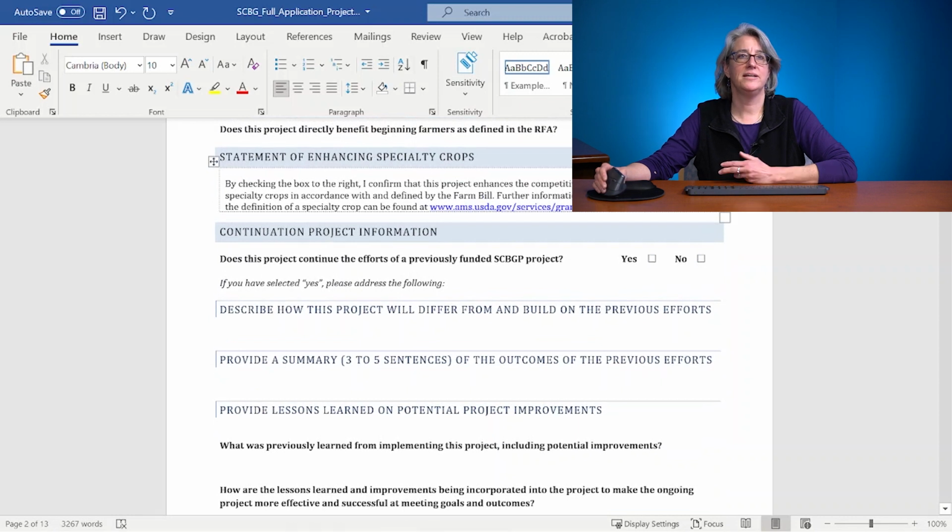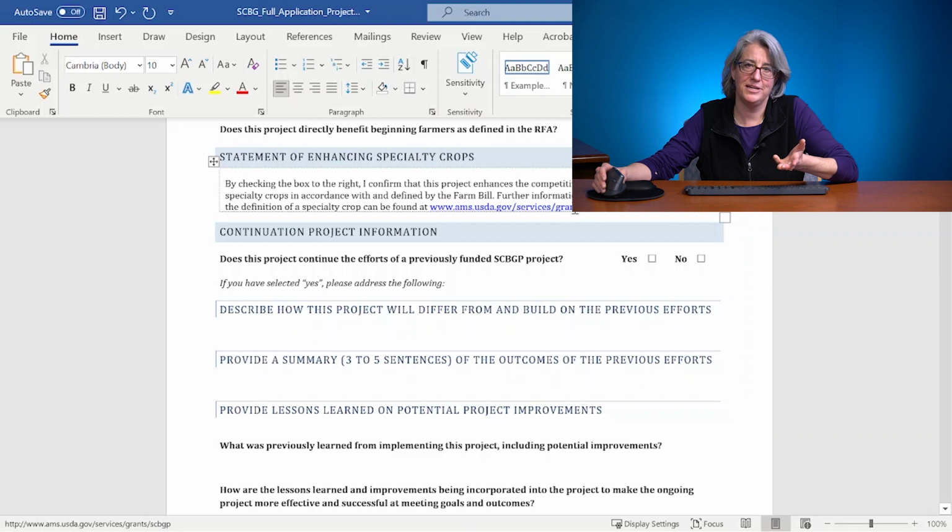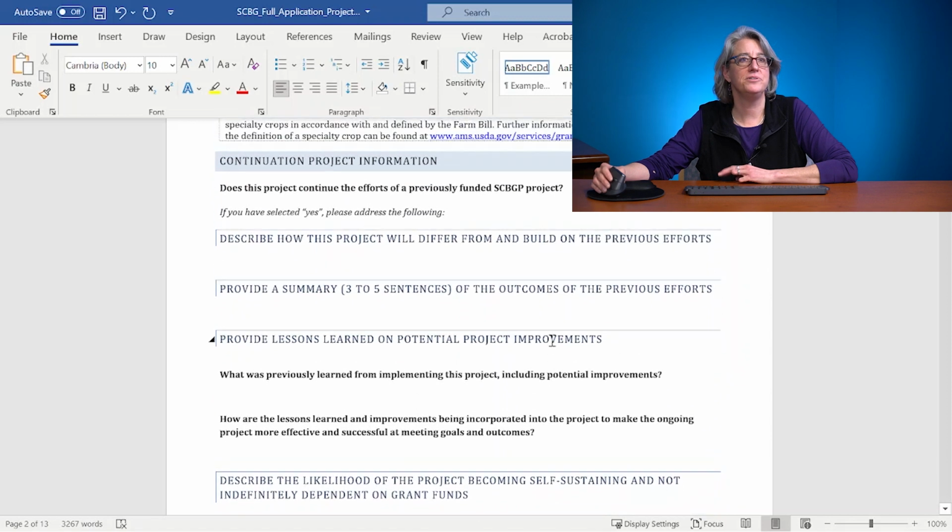And a statement of enhancing specialty crops. Basically, this is a sign-off that you do understand what is and isn't a specialty crop for the USDA, so that you've had the opportunity to understand that. Does it continue the efforts of a previously funded specialty crop block grant? And if so, how is it expanding that?